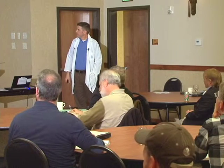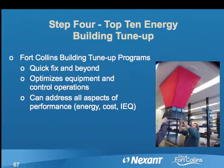The next one is the building tune-up programs, which I'm going to get into the specifics of a little bit later, but that's retro-commissioning a building, et cetera, optimizing the controls and the equipment to make it work more efficiently.